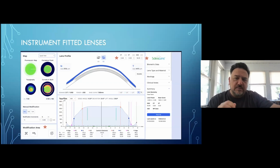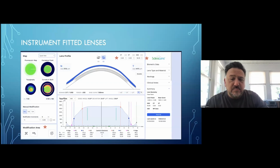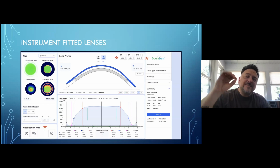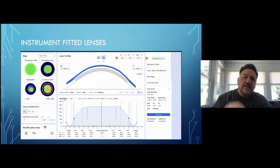What I mean by that is, for example, in this case, we've allowed the software to create a lens, and it's chosen for us a 16 millimeter diameter. If you look in the upper right, near the little star, it says OAD 16. Well, maybe I know, given the history of this patient, that I want a bigger lens. I can certainly override that and change the diameter to anything I want. If I want to change it to 16.5 or 17 or whatever, I can go ahead and change the diameter, and then the instrument will recreate the lens to be optimized for shape at the diameter that I've now asked it to create the lens in.